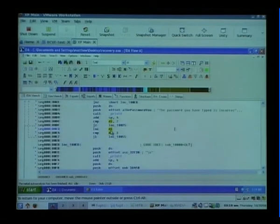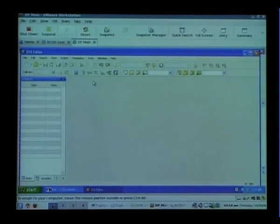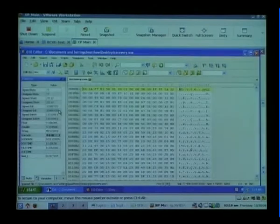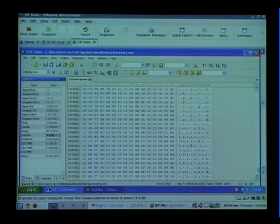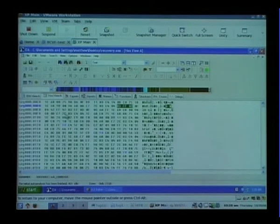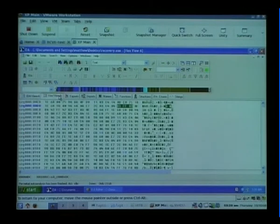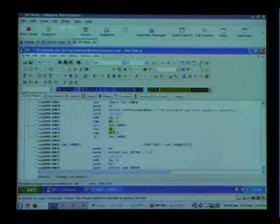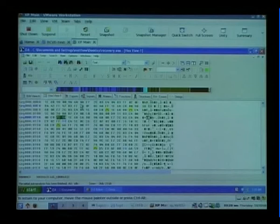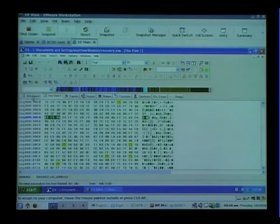Go to text view. Okay, and I'm going to do something a little odd here just because I think it's easier to demonstrate. I'm going to open also a hex editor side by side, even though we've got a hex view in IDA. We're not synchronized, are we? Anyway, let's just go back here and work on it, right?